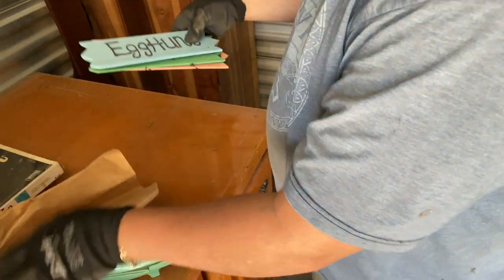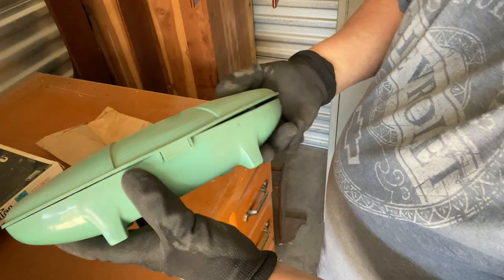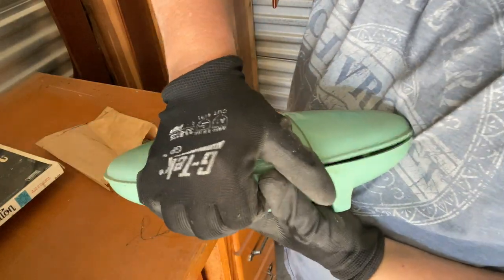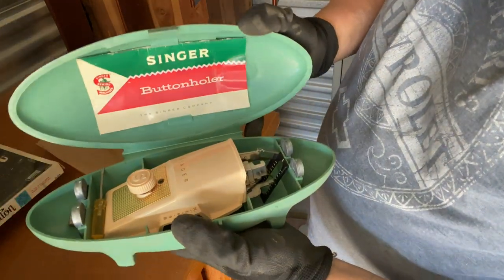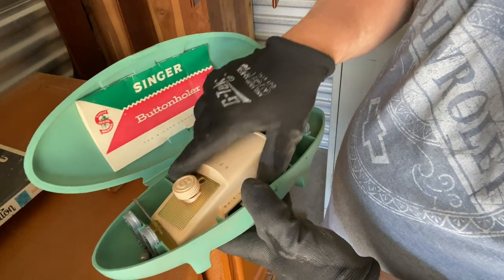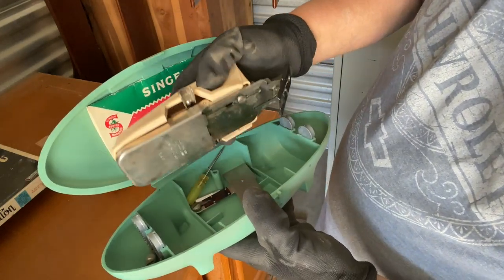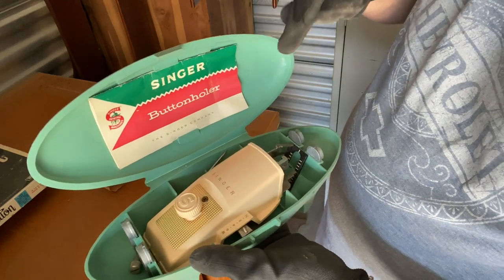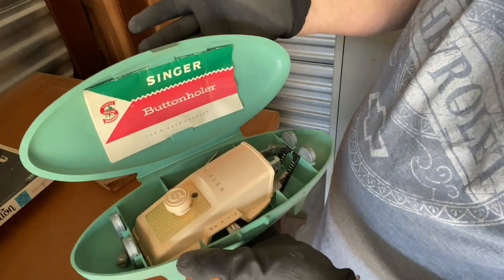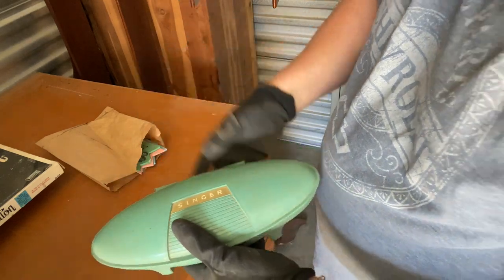And this. Okay, now this Singer. This is a little heavy. Okay, what, buttonholer? Buttonholer. I bet you this is an attachment for a sewing machine, a Singer sewing machine. Put that on to make buttonholes, I guess.